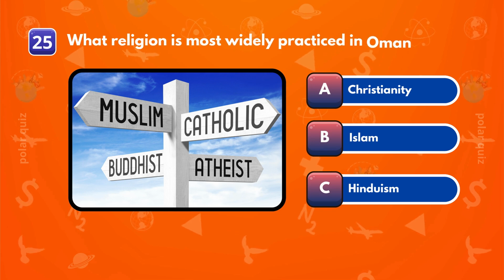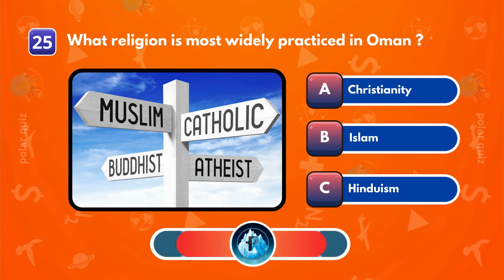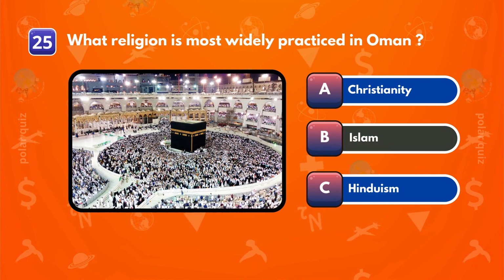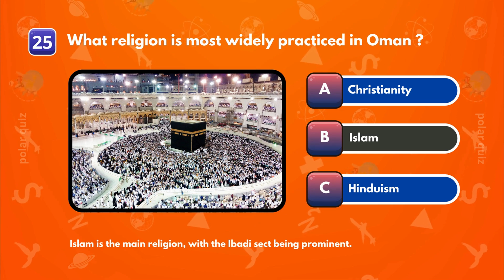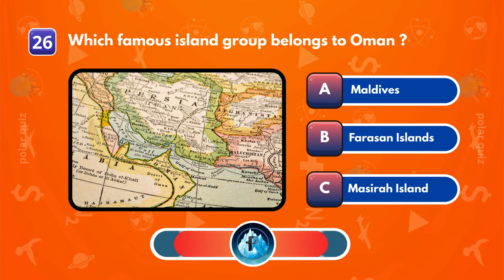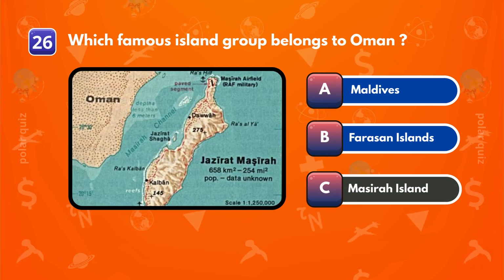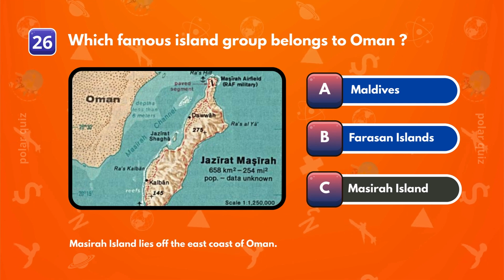What religion is most widely practiced in Oman? Islam. Islam is the main religion, with the Ibadi sect being prominent. Which famous island group belongs to Oman? Masira Island. Masira Island lies off the east coast of Oman.